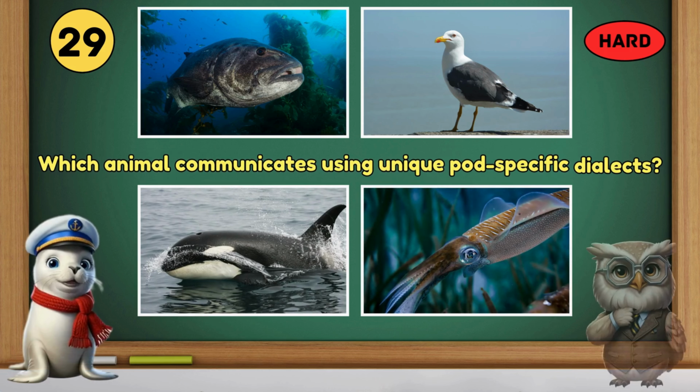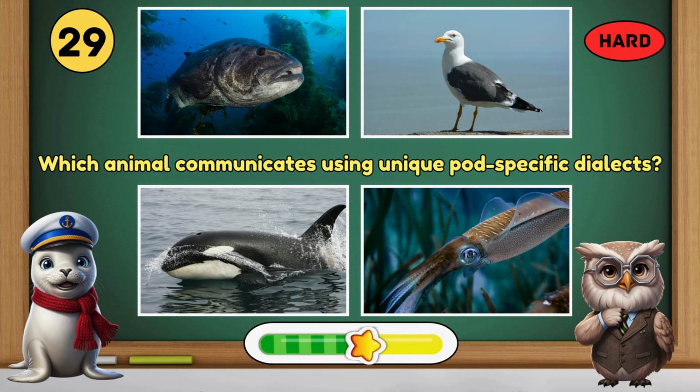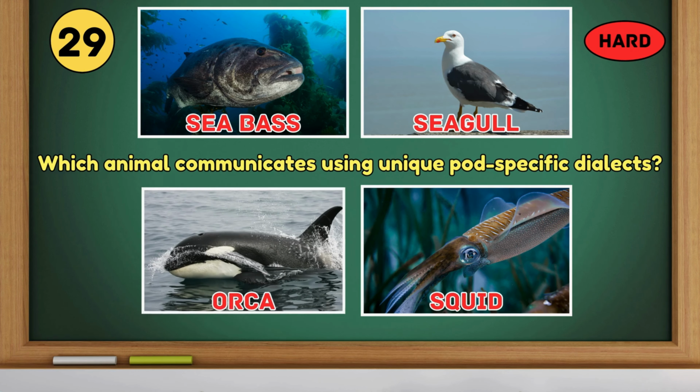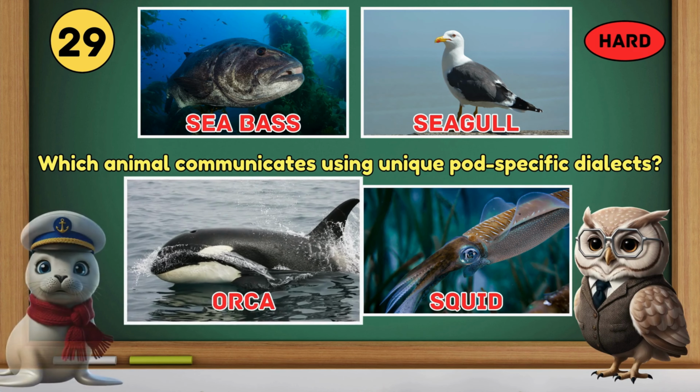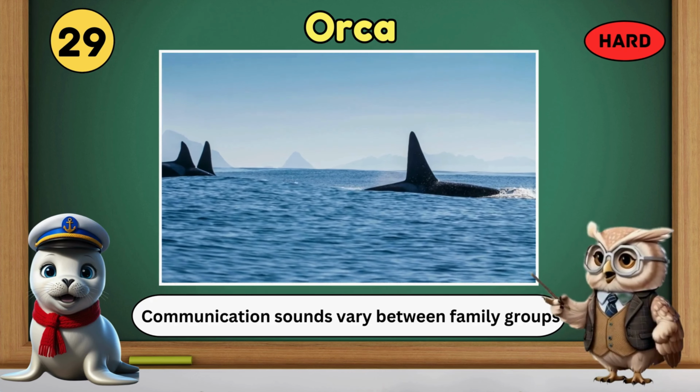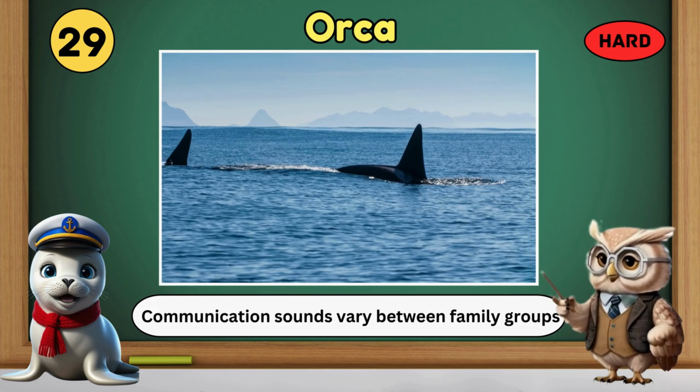Which animal communicates using unique pod-specific dialects? The right answer is orca. Orcas, or killer whales, have complex communication sounds that vary widely between different family groups or pods.